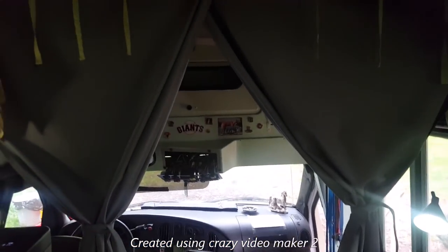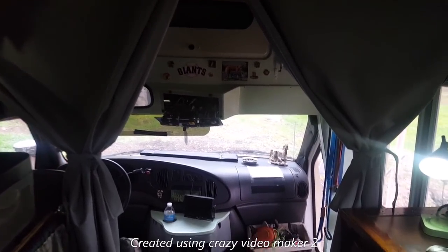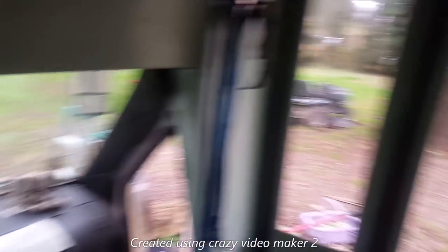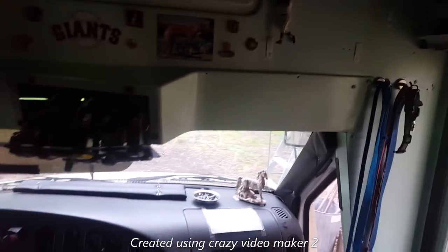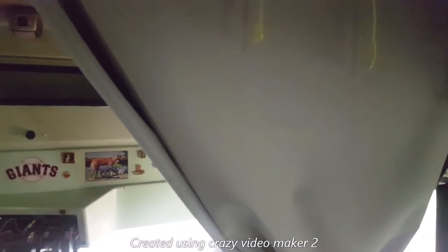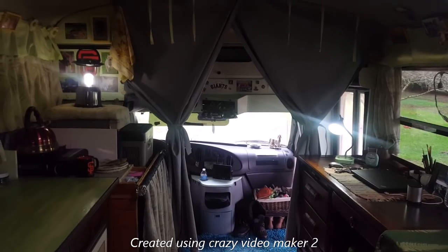I've got divider curtains that I custom made. I don't like having them, but they're absolutely vital in the winter. I actually made curtains that cover all the cab windows and a door curtain, but there was so much weeping from the bus from the propane heat that I took those down and I just haven't put them back up because I have these to block off the cab. So, there's the bus.